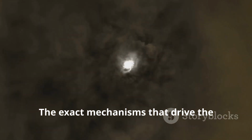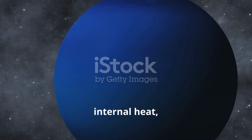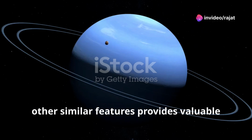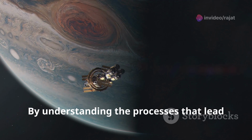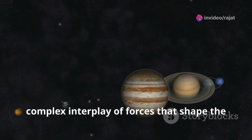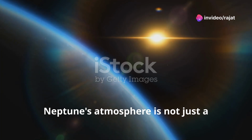The exact mechanisms that drive the formation and dissipation of features like the Great Dark Spot are not fully understood. However, it is believed that they are related to the complex interplay of Neptune's internal heat, atmospheric composition, and powerful winds. The study of the Great Dark Spot and other similar features provides valuable insights into the dynamics of planetary atmospheres. By understanding the processes that lead to the formation and dissipation of these storms, we can gain a deeper understanding of the complex interplay of forces that shape the atmospheres of other planets.